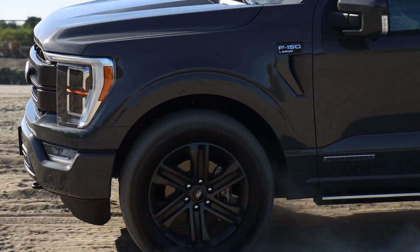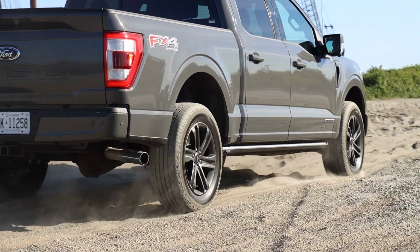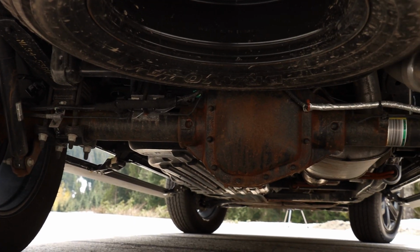There are a couple of off-road drive mode settings should you want to take the Ford F-150 off the beaten path, and there's a locking rear differential that is standard on the hybrid powertrain.